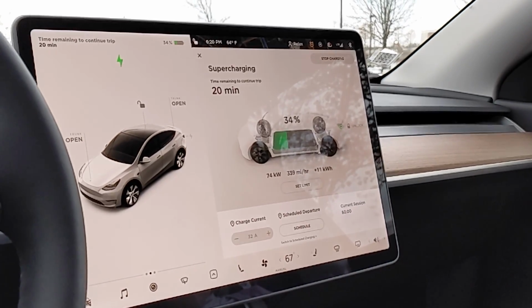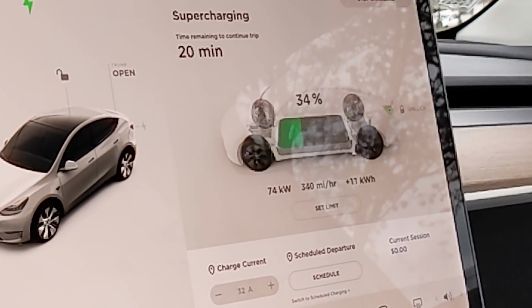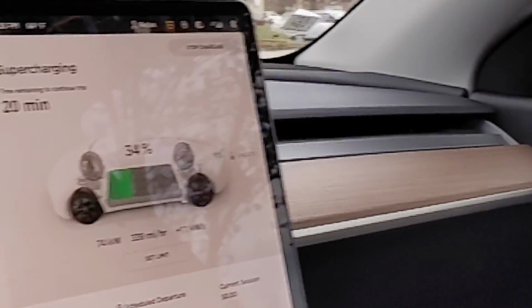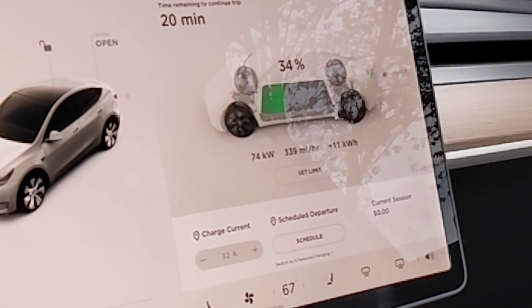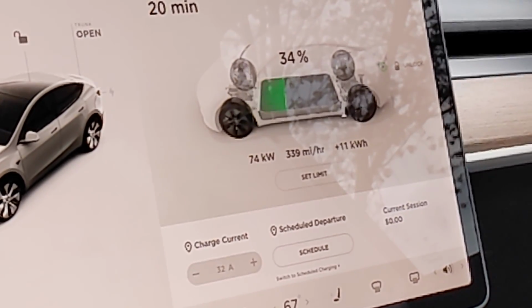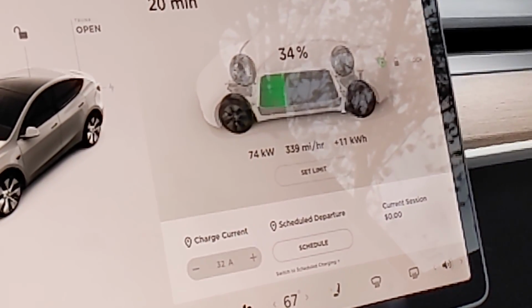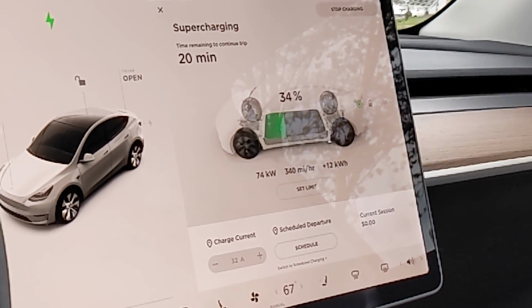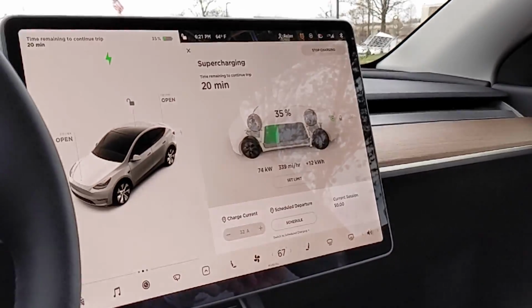We were just sitting here supercharging nicely, only had 15 minutes left, and then someone pulled into the supercharger right next to us and went from 118 kilowatts down to 74. And we were like, no, why? There's another one open down at the end. Idiot. That's something you don't get with gas, that's for sure.